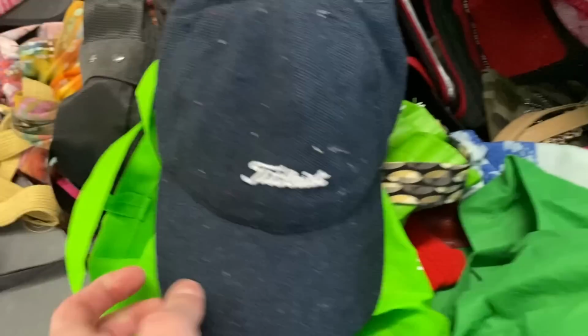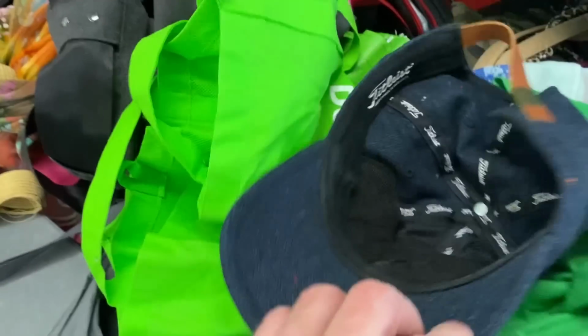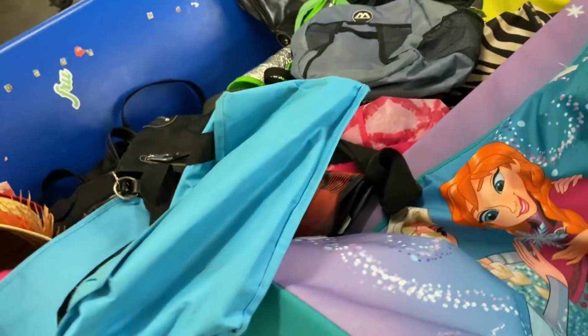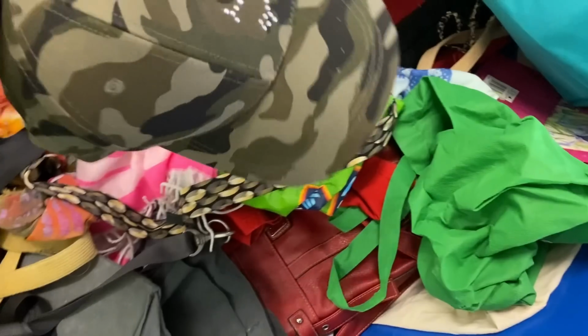I sell like 10 to 20 Titleist hats each year. The style on this is Nantucket. It's not corduroy, but it's kind of like a wool polyester blend with that leather strap back. Really nice hat. It'll clean up very easily. Navy blue style. Felt really good. Very clean. And I'll end up listing that for $20. I sell them between, again, 10 and 20 each time.